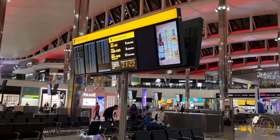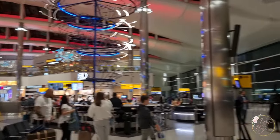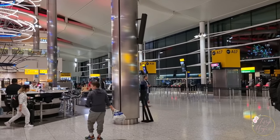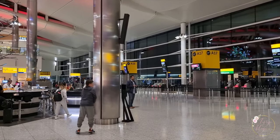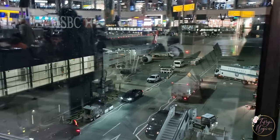So our gate is A17, and guess what, guys? We don't even have to walk. It's literally just there in front of us, A17. We just walked a minute from where we were, and here it is. Here's our plane.